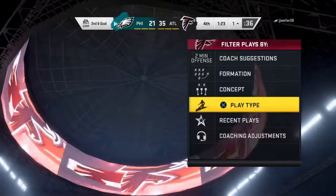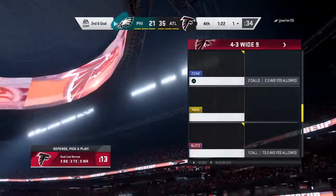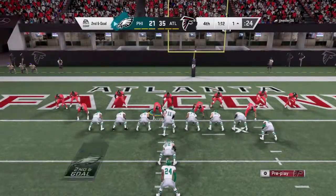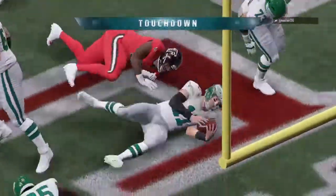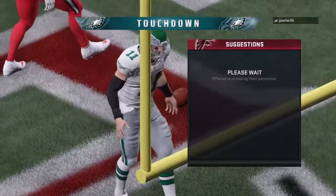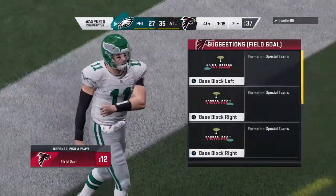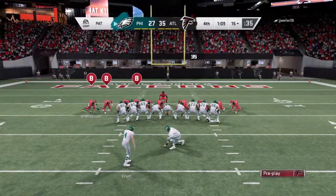It'll be 2nd down. It's a sneak. It's Wentz. And he's in for an Eagles touchdown. Carson Wentz taking it in. And the Eagles are back within a score.